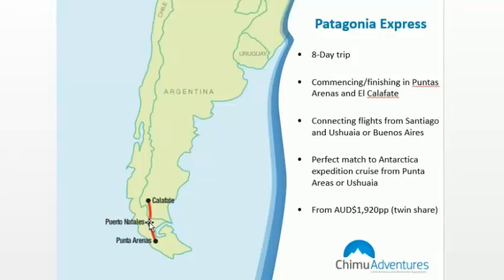However, the times to get down to Puerto Natales are not as frequent as down to Punta Arenas. Also, getting down to Ushuaia, you need to go from Buenos Aires or from El Calafate. So Chile doesn't fly into Argentina, and Argentina doesn't fly into Chile, and that's something you also need to take into consideration when heading down to Patagonia and doing an Antarctica cruise.